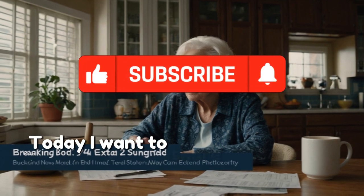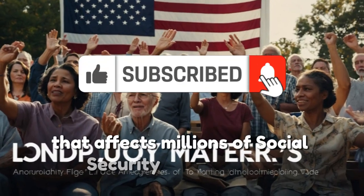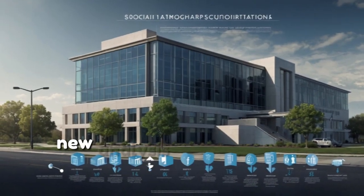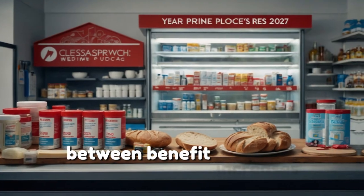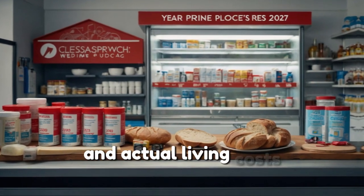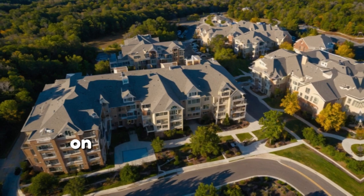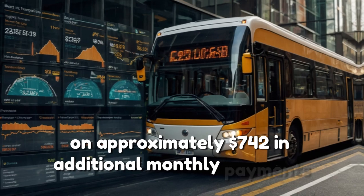Today, I want to share some crucial information that affects millions of Social Security beneficiaries across the nation. A groundbreaking new analysis has revealed a startling disparity between benefit increases and actual living costs, suggesting that beneficiaries could be missing out on approximately $742 in additional monthly payments.